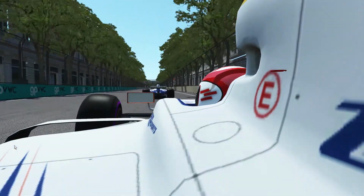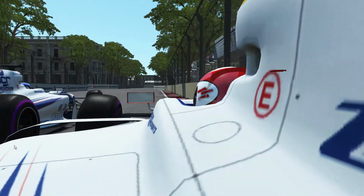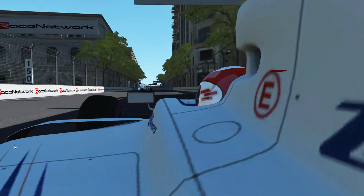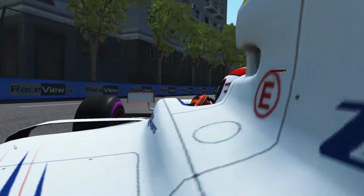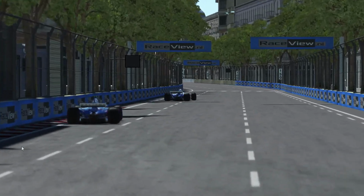I had to really go on defensive. Gave him just enough room and gave him a cheeky squeeze onto the curbs. There was room for him to go, but he had to brake on the curbs, which meant either going wide or locking brakes. So that was good for me.